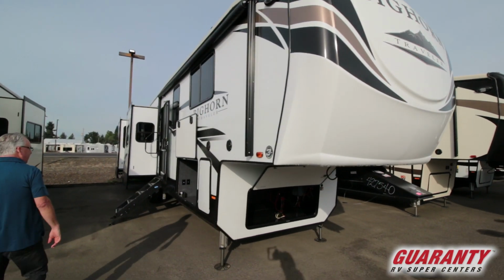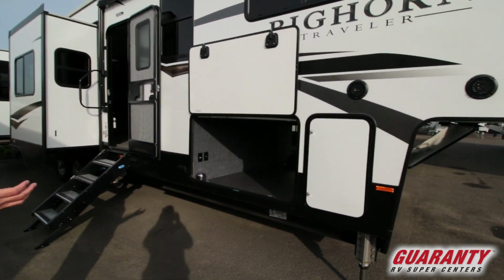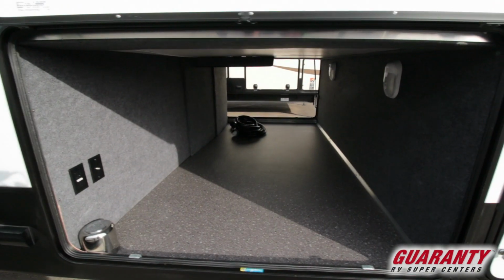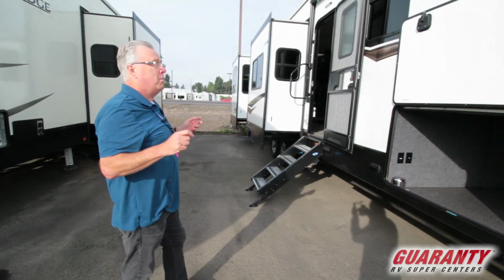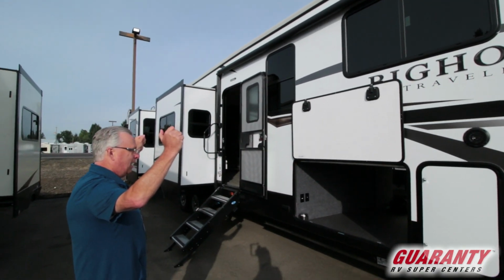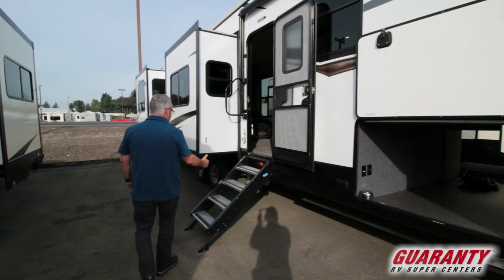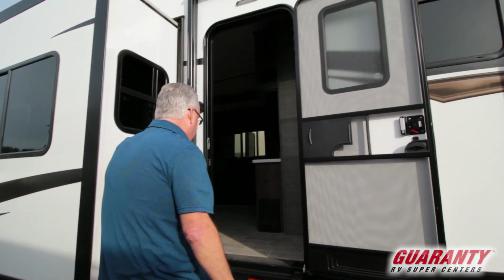Moving down the side, you're going to see you've got a huge front basement compartment here. This is a heated compartment for the winter, so when you're running your furnace, everything is staying nice and warm in there. No mold issues. Large exterior electric awning with LED lighting behind the awning. 2 outdoor speakers. Nice step system, the new step system with a large grab handle coming in.